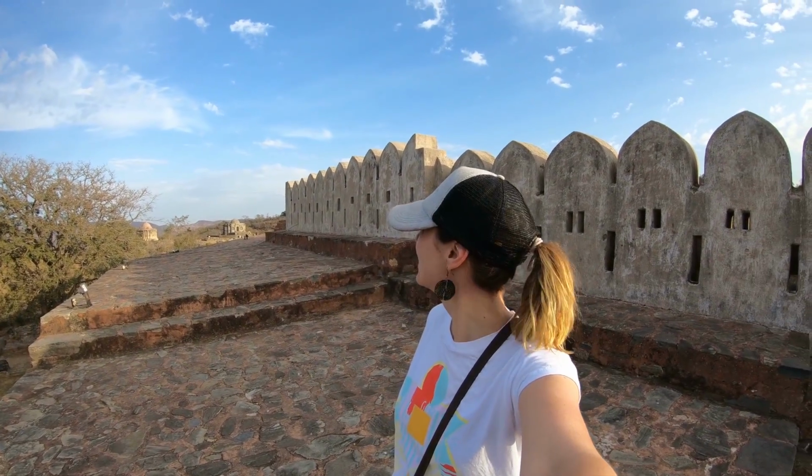Okay, this is it. On the wall here, Kumbhalgarh Fort. This one is 6 meters wide, so that 7 horses at the same time could ride along. It's that wide all the way around the whole wall, which is 36 kilometers, so we're not walking that today. Just this little strip to check it out.